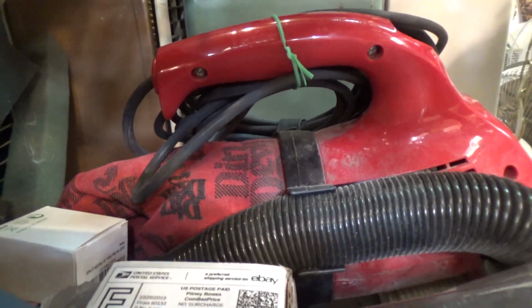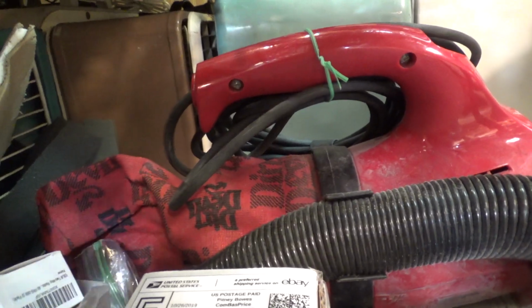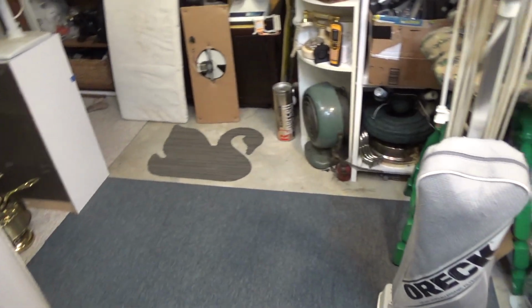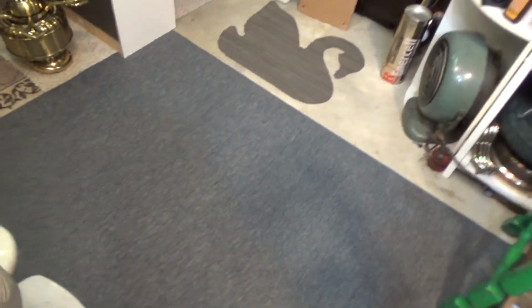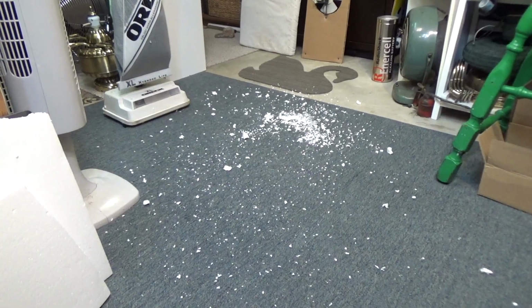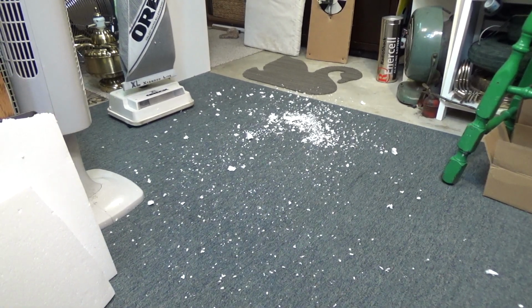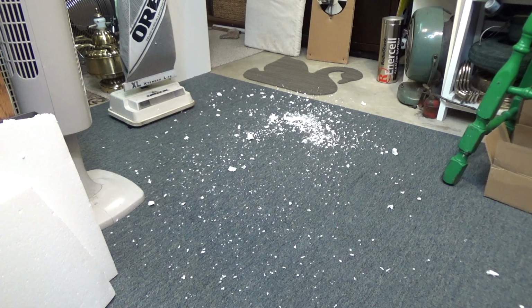There's another vacuum in here. Let's see, does this have any dirt in it? Nope, that's empty too. Okay, well, I don't have anything to put on the floor. I guess we could do this. I put some styrofoam shavings on the floor. That was the only thing I could find. So we'll start off on low and then we'll go to high.